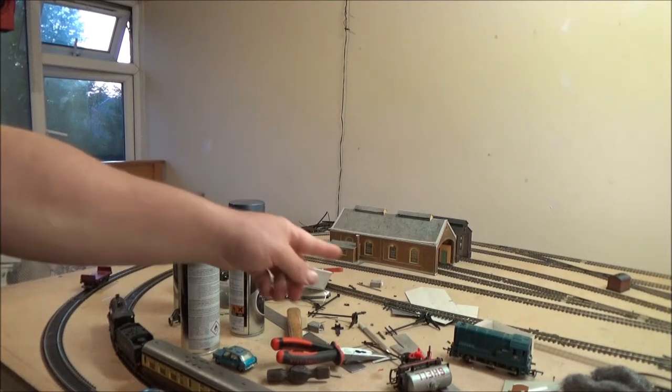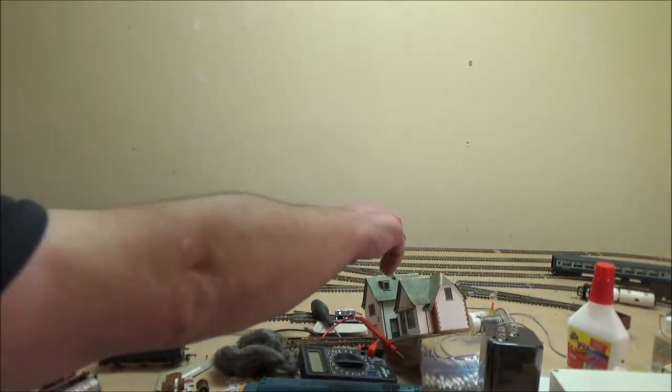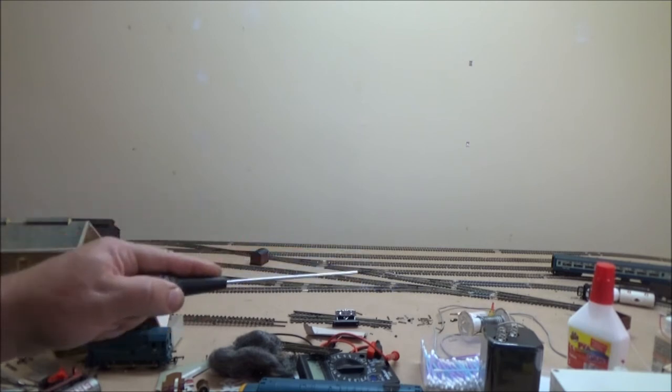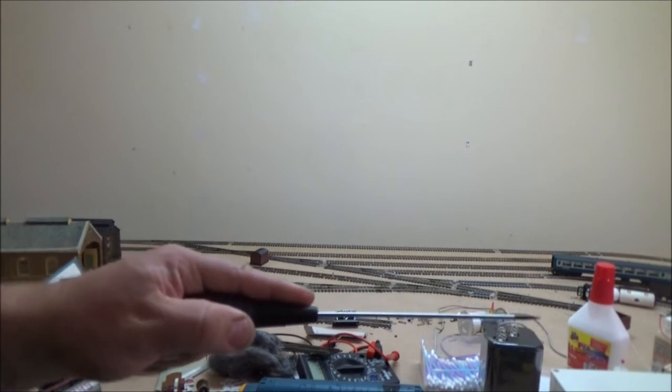But the problem is with that old track, I'm going to have to move that, aren't I, because it's in the way. It is basically live up to this last point, which I can't quite see on camera. It's somewhere here near the glue, just before the glue. It's live up to there, but this whole yard is still dead, and I don't know why.